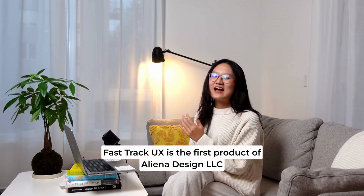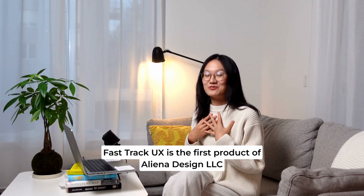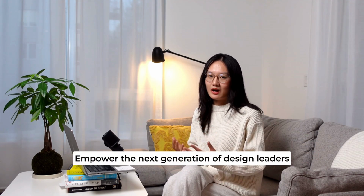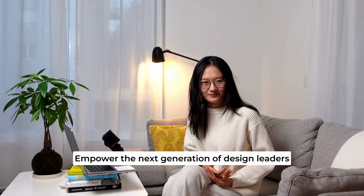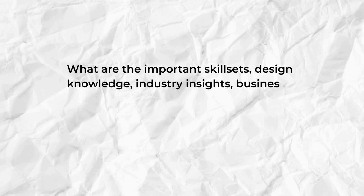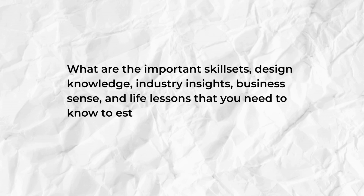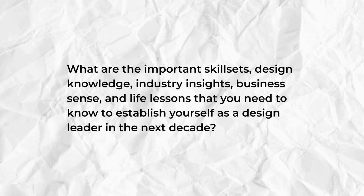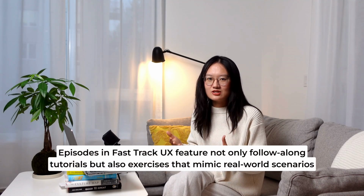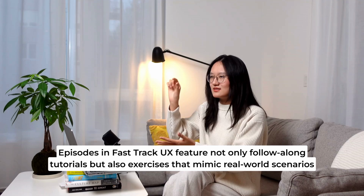A little more about why I want to make this course. This is actually the first product of my company, Aliena Design LLC. The mission of my company is to empower the next generation of design leaders. So every day, as I'm producing every episode of FTUX, I continuously ask myself, what are the important skill sets, design knowledge, industry insights, business sense, and even life lessons that my students need to know to establish themselves as a design leader in the next decade? And for this reason, for many of the episodes in Fast Track UX, I won't directly teach you open Figma, this tool does this, this tool does this.